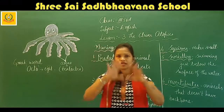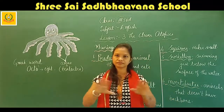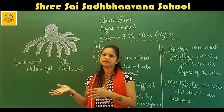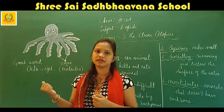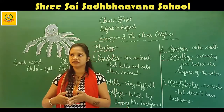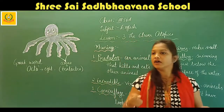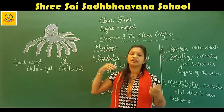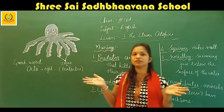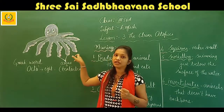And what the ink does, it creates a cloud-like thing in the water. So by the time the clouds clear, the octopus will have swum to the safest place. Understood, children? So when you go for an exhibition or when you go to visit an aquarium, if you see an octopus, you can understand that it has three hearts and it has a huge brain and it has 8 arms, and it is also a very intelligent animal.